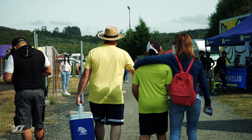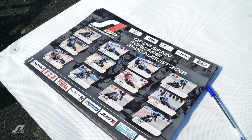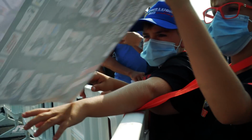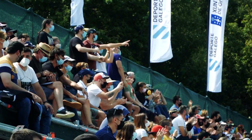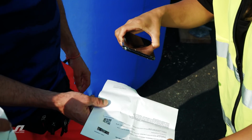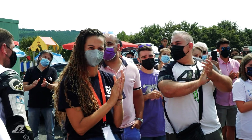On to Sunday morning then, and the opportunity for riders to reconnect with the Spanish fans for the first time since our previous visit in 2019. We had plenty of excited spectators, young and old, at Forqueray as the S1GP circus readied up for 2 more action-packed races. Some in the paddock did get the opportunity to relax a little bit, maybe even get a spot of breakfast. But some were getting ready to ride.